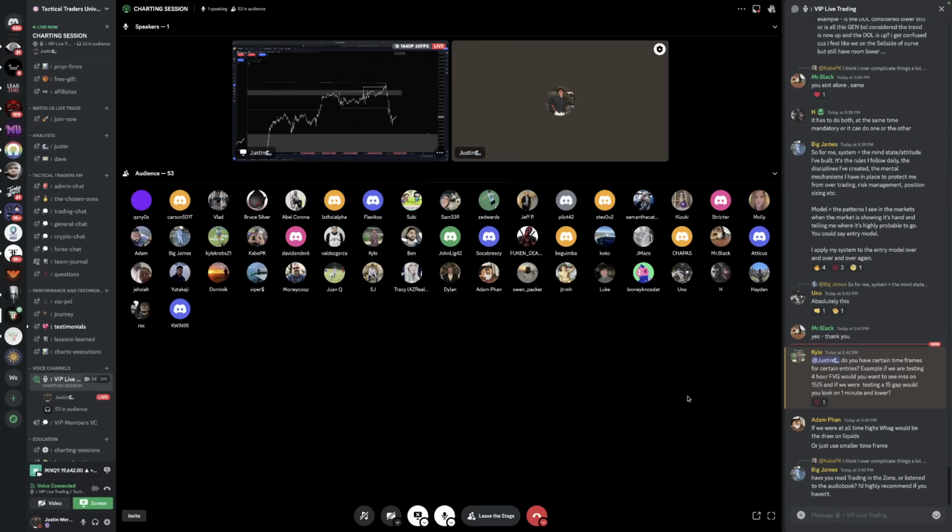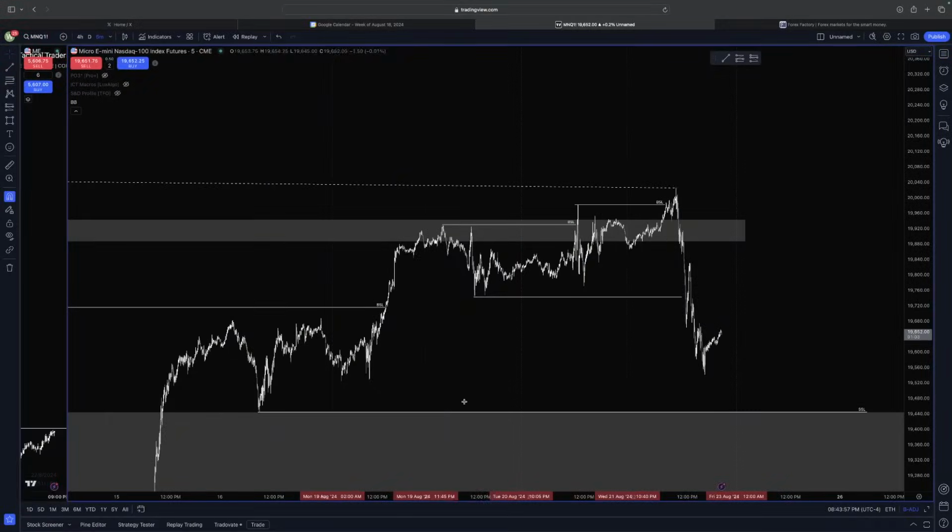So for me, there's really no set time frame. It's recognizing the model. That's what matters, because it could be different. You could be on a 1 hour and see a 15-minute buy model in the fair value gap. You could be on the 1 hour and see a 5-minute buy model. It'll look the same way. It doesn't matter what time frame it's on, because price is fractal. It'll still look the exact same on a 5-minute or a 1 minute.